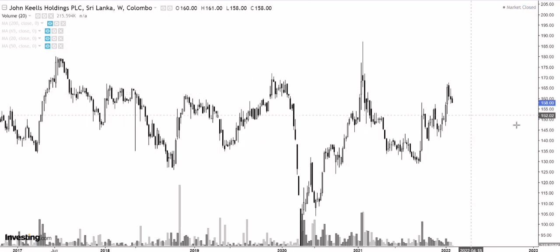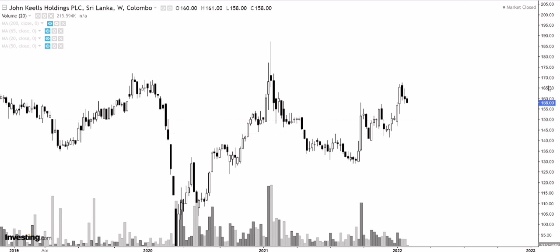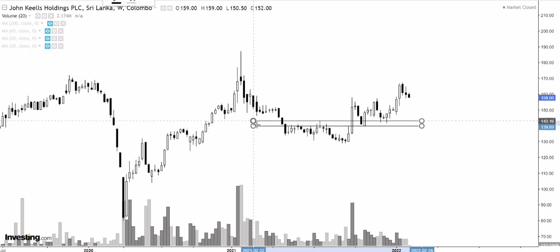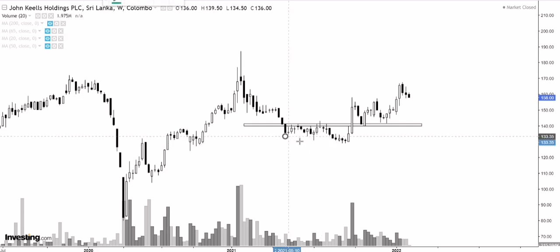Let's quickly jump into the weekly. So weekly gives you a bit more of a filtered picture of the daily chart. What we can see here is multiple patterns. The first time I highlighted JKH was over here right before the breakout. So we had this bullish broadening wedge over here, which we saw broke out, and then we saw prices retest the support level and bounce back off it.